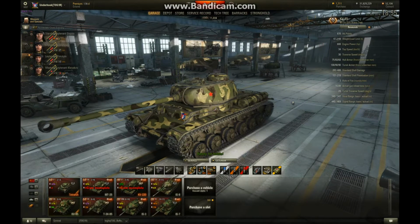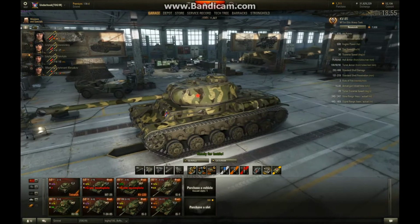So this tank has 870 hit points, which is on the low side of average for a heavy tank. The lowest is the ARL 44 with 820, the poor French bastards. And the Churchill 7 has 960 points, that's the most. Well, except for the TOG 2, of course, which has 1400, but then that's a bizarre tank.